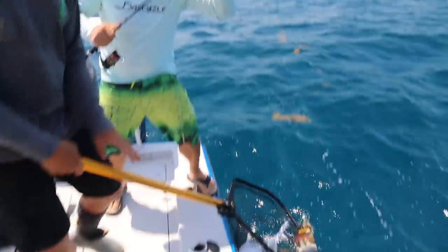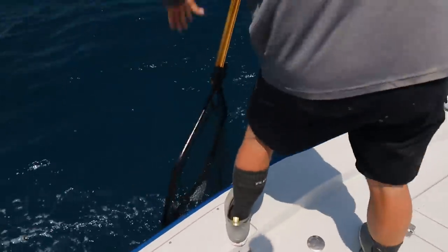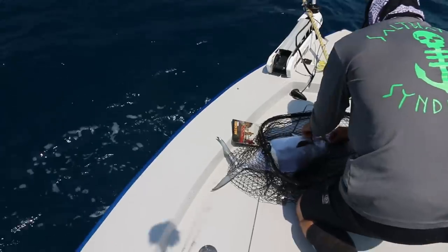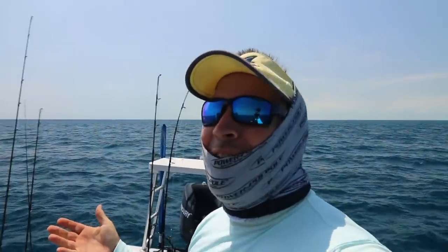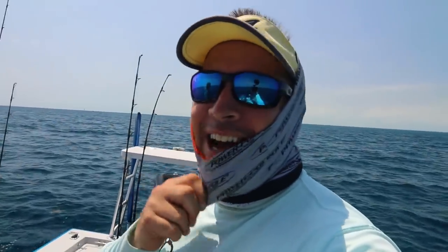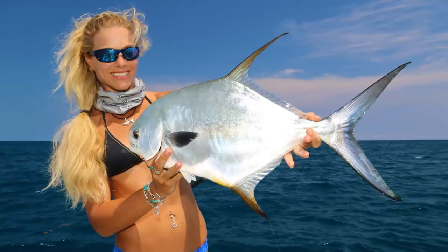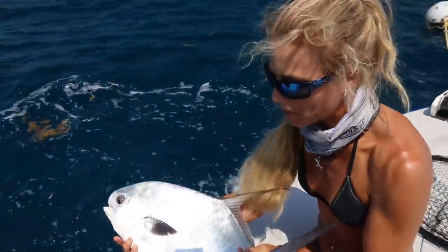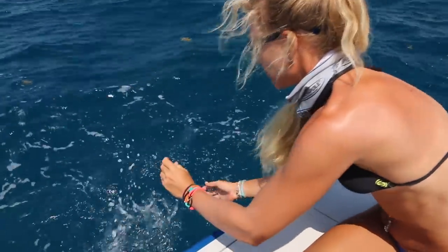They rock! You just scored a solid permit. Nice. That is sick. Nice job, Brian. Same rod. All right, so who's taking the picture? Yeah, Brian, it's your fish. I'm catching permit. Look how beautiful. You don't keep those, right? No. Beautiful, beautiful permit. I'm just going to drop him head first.